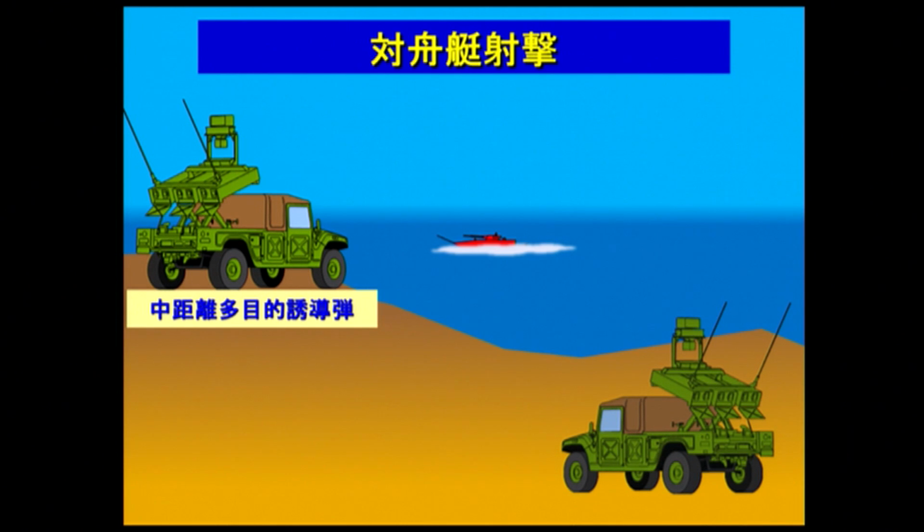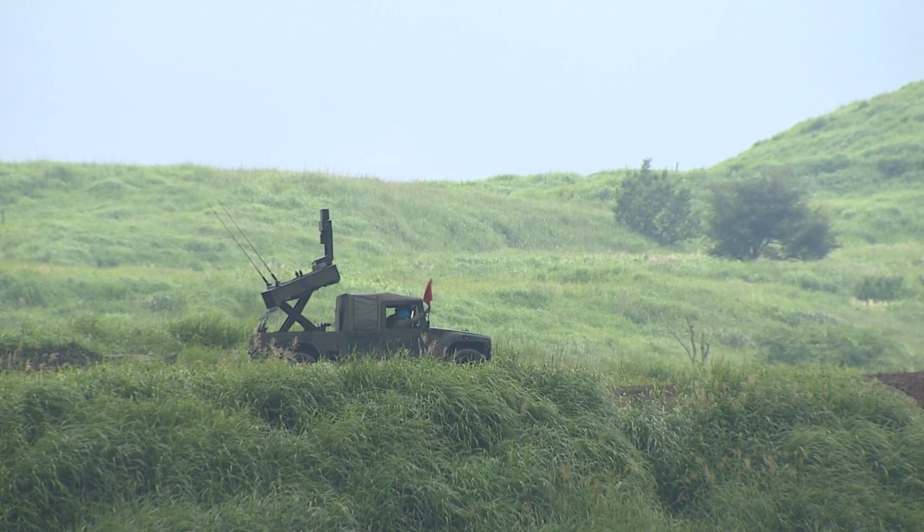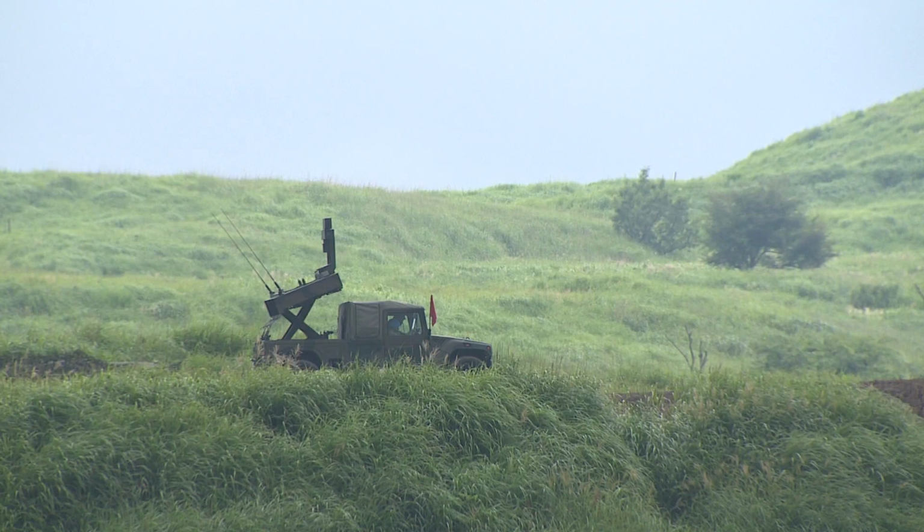Hit on target, cease fire. Please turn to the round on your left. Following the MPMS, medium-range multi-purpose munitions will fire and destroy enemy vessels using the target information relayed from the surveillance vehicle.